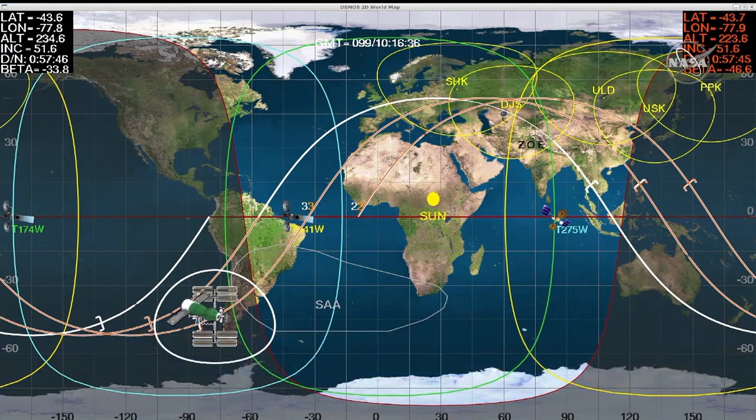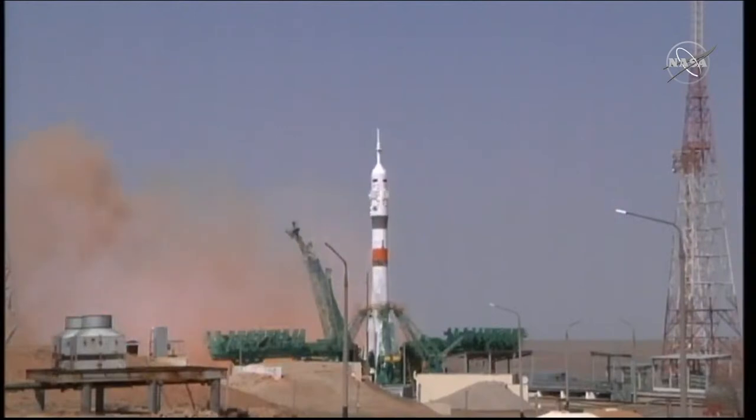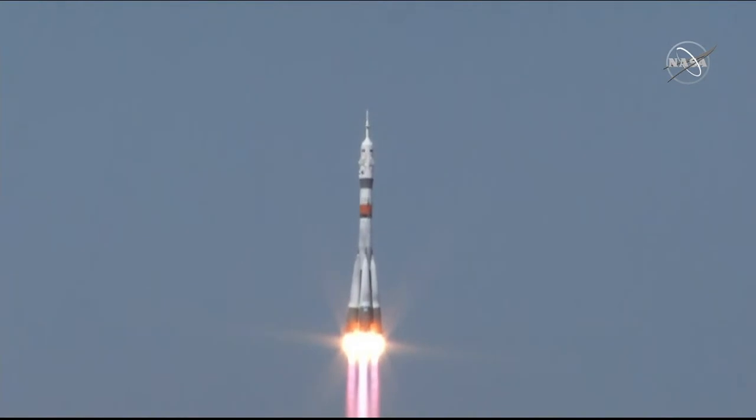The crew was able to lift off a little bit earlier this morning, right on time. That launch came exactly at 7:42 and 40.49 seconds GMT. So here's a quick replay from that launch. Again, the exact launch time, 7:42 and 40.49 seconds GMT, or 12:42 over in Baikonur, 2:42 a.m. here in Houston.